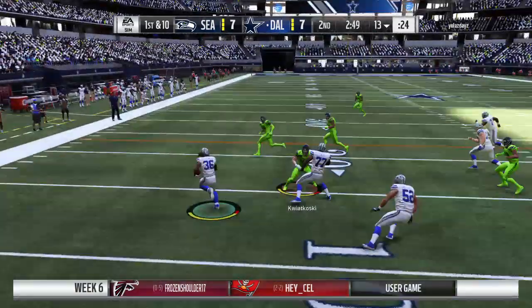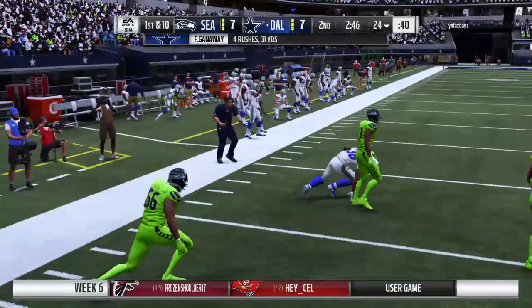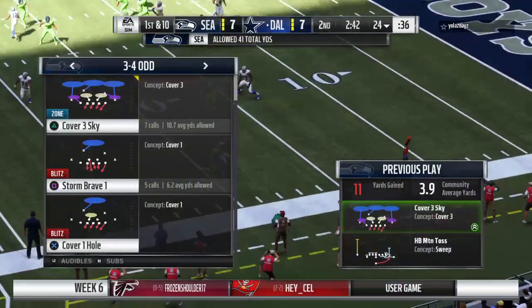Now they'll run it on the toss. Dances by at the 20. And he's dropped just shy of the 25 at the 24. A gain of 11 to kick off the drive, and it's a quick first down.